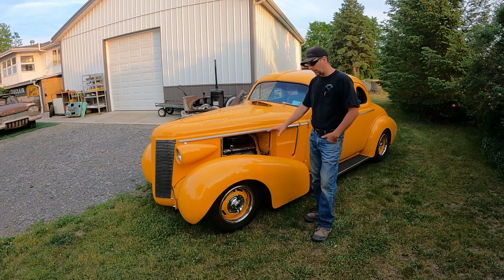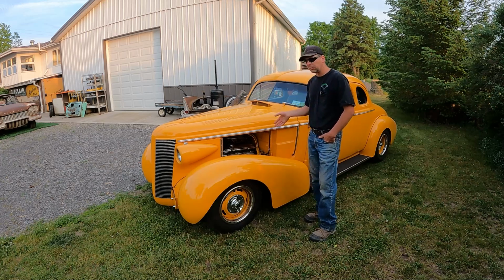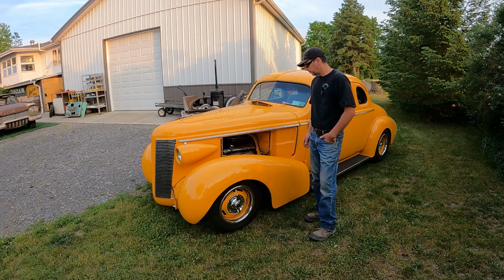It rides really, really well. It's got a Camaro/Firebird subframe. It rides really nice. It weighs a lot, and so it rides very, very smooth down the highway. With the right gears, it would cruise at 70, no problem. Very comfortable car. It's got windows, it's got a radio, full interior, like I showed you. So it is a very comfortable road tripping car.